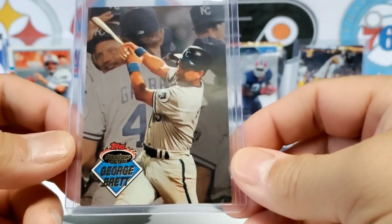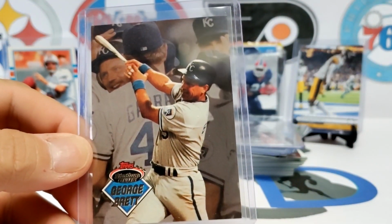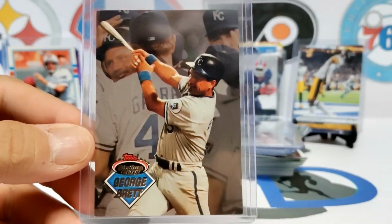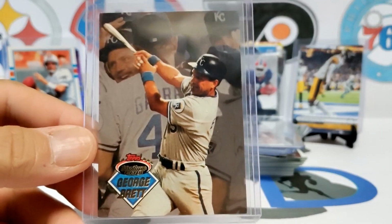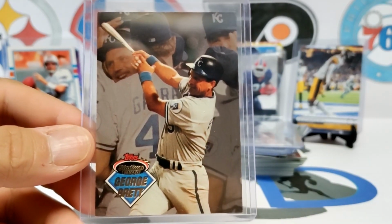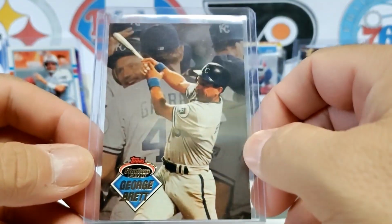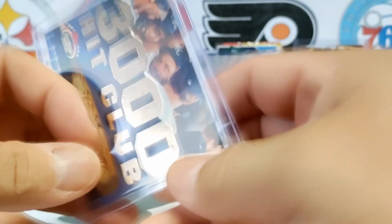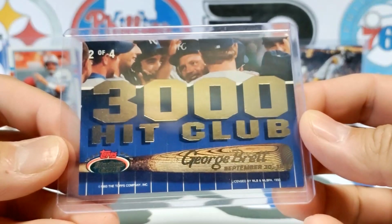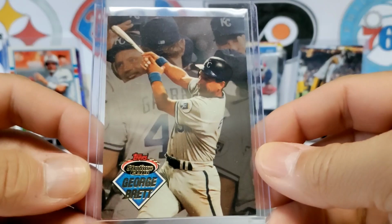And I really like this moment here. This is from Peeps' channel. I watched this video where he was talking about big moments, that he likes to collect the big moments in baseball and stuff like that. So that's part of his desire for collecting. And I just came across this card of George Brett, the Topps Stadium Club, and it is celebrating his 3,000th hit. 3,000 hit club, like George Brett in September, it marks that special event. And I was like, man, that's pretty cool.